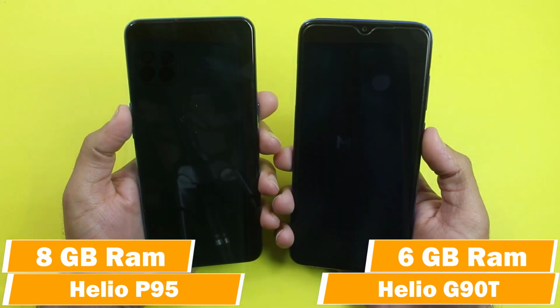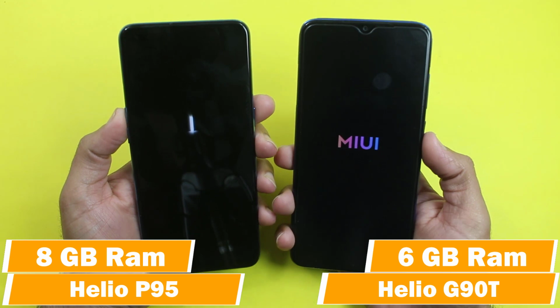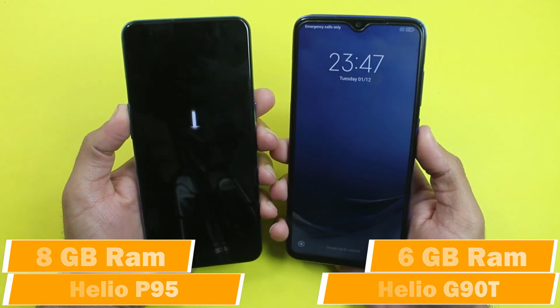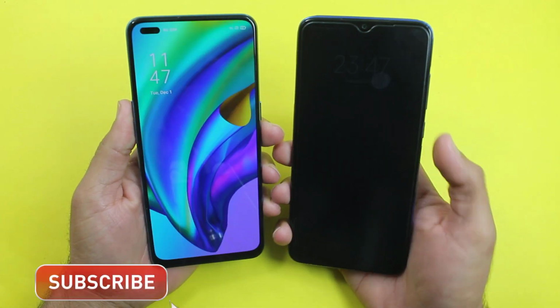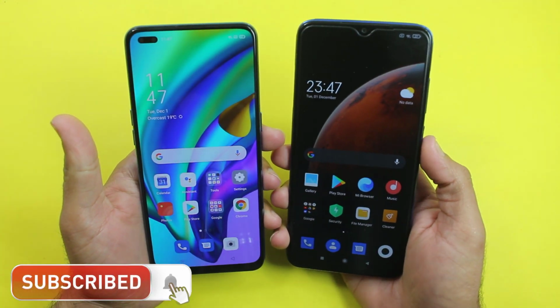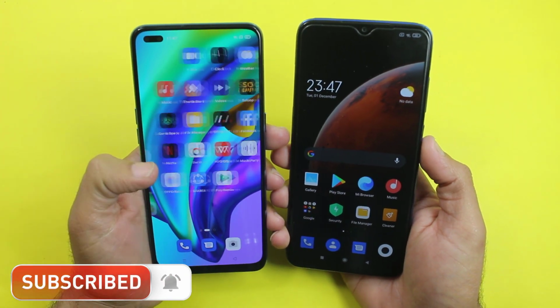So let's see. And both are taking some time. Well, you can see the first boot up test won by the Redmi Note 8 Pro, and the F17 Pro is still taking some time. Well, the F17 Pro has started up, and I think it was around 4 seconds difference in the first boot up test, which is a huge difference.